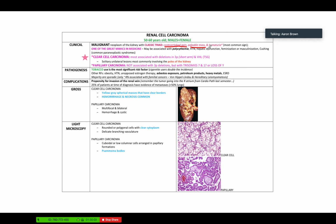And there's also going to be blood in the urine, okay? It can be a clear cell carcinoma or papillary carcinoma, but essentially they're all from the kidney. Tobacco is the most significant risk factor. If you smoke cigarettes, it really increases the incidence here. Other things, obesity, hypertension, asbestos, heavy metals, and some other random stuff can increase your risk of this.